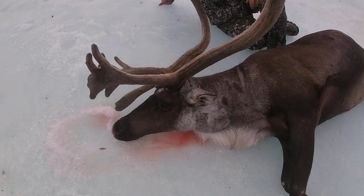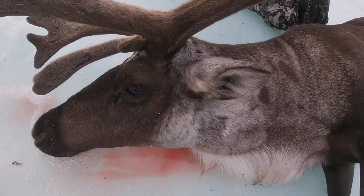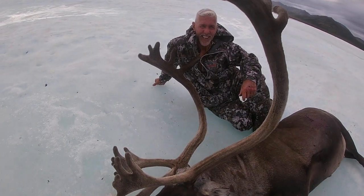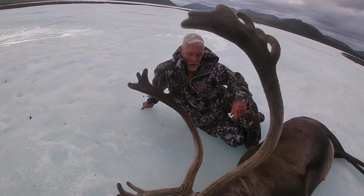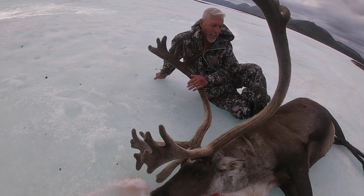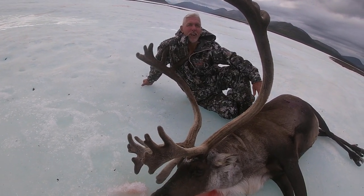Here we go. Look at that. Barren's Ground Caribou. Look at the colors on this beautiful creature. Kevin, been dreaming all his life. First caribou ever taken. Blessed to have something in velvet. Blessed to have an animal. God bless America. Amen.